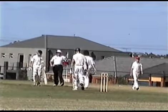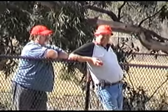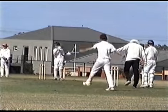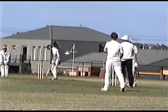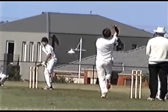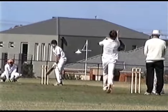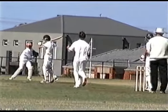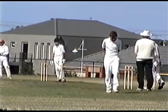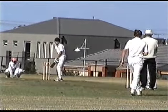End of the over. And McDougall has returned to bowl. So who will be the one to take the wicket that ends the match and wins Panton the premiership? They can say, I was the one that took the wicket to end the premiership.